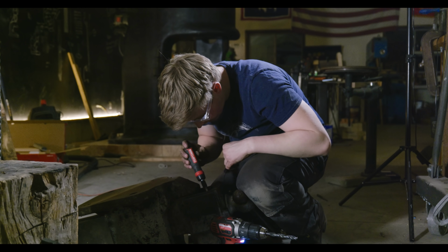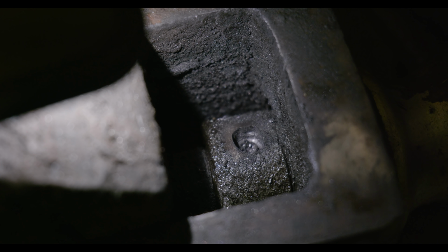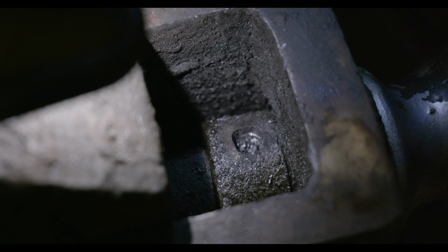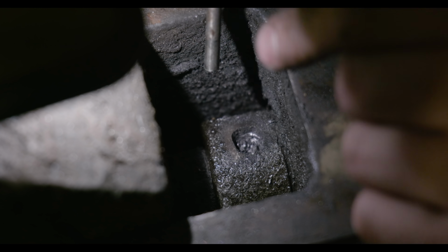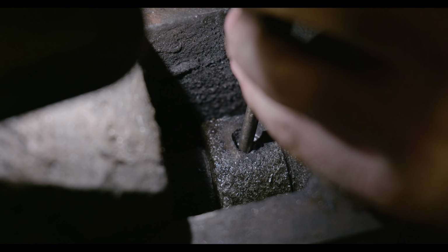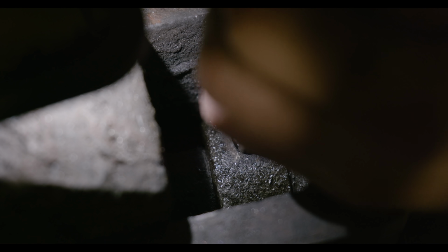Okay, so here's the dealio. This thing spins freely, which means that when you try to drill it out, that center part just spins. So my thought is, what if I can punch it with this to swell it out so that it doesn't move freely anymore?